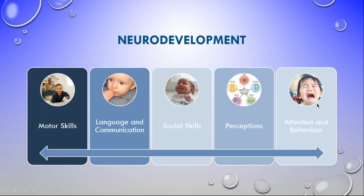And please, please note, no baby in your neonatal units can self-regulate. It does not help to say, let him cry it out. A crying baby needs to be picked up as soon as possible and soothed.